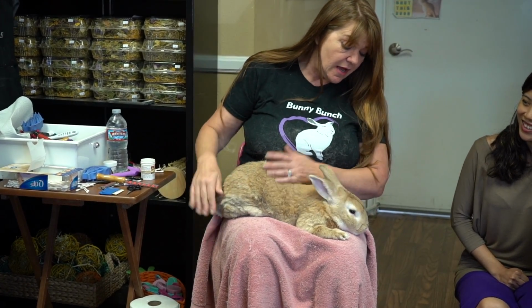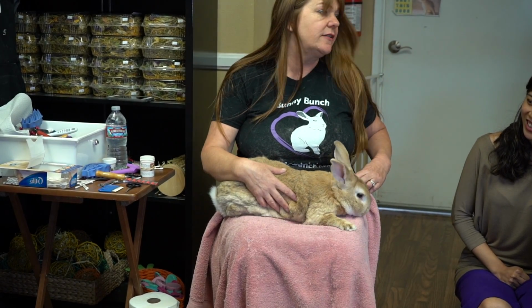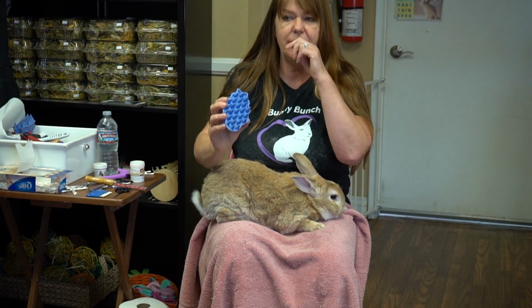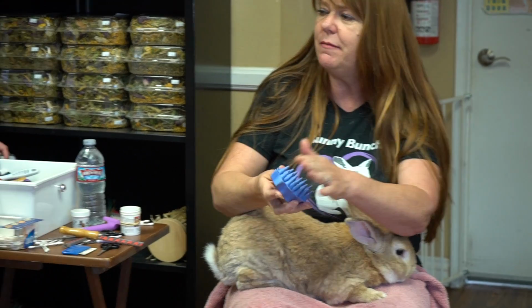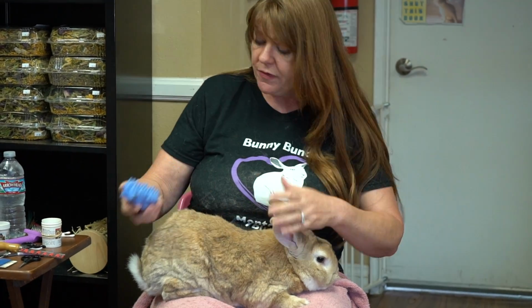Anyway, next what we're going to do is the brushing, which as you can see, he's a good candidate for today. Rabbits have different types of fur. When I found these brushes years ago, I named it the best bunny brush. I love these brushes because they're rubber like this. They pull out the fur. It doesn't get all jammed in here like it would if you were using a regular bristle brush.